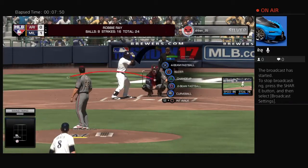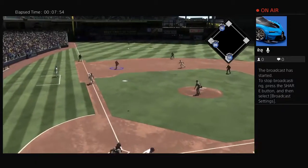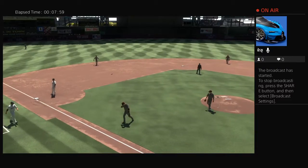in the first inning. So he goes back-to-back with the same pitch and got him to chase it both times. He's clearly not picking up that pitch very well. And the third baseman makes the play. That ends the inning.